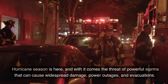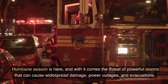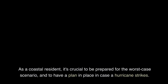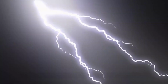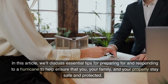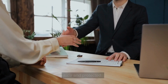Hurricane season is here, and with it comes the threat of powerful storms that can cause widespread damage, power outages, and evacuations. As a coastal resident, it's crucial to be prepared for the worst-case scenario, and to have a plan in place in case a hurricane strikes. In this article, we'll discuss essential tips for preparing for and responding to a hurricane to help ensure that you, your family, and your property stay safe and protected.